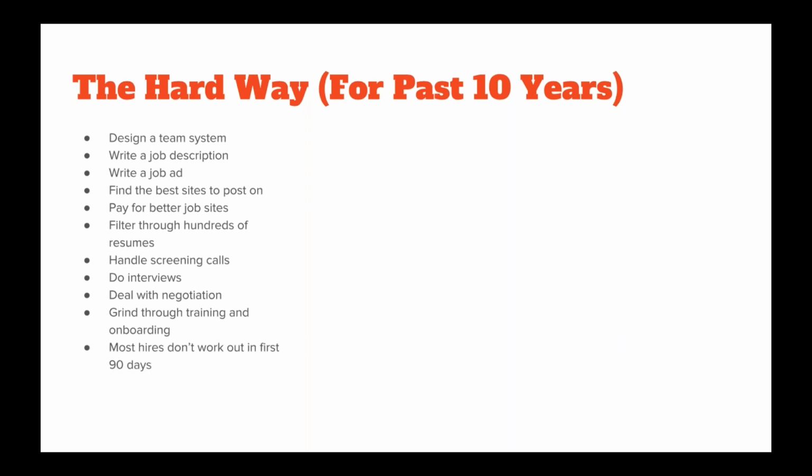And then, of course, sadly and unfortunately, most hires don't work out in the first 90 days, and you get to repeat the misery all over again, right? How fun is that? So this is the hard way, and this is what we've been watching agents do for about the past 10 years, and we have been obsessing with cracking the code of this and solving for this and making it easier, simpler, more predictable, more effective, and more successful.